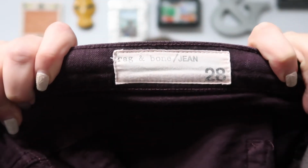Rag & Bone jeans, size 28. Yeah, they are colored denim, but they're in really good shape. And for the price I paid for them, even if they only sell for $50, even if they only sell for $20, I'll still make a profit after their commission fees. They're like an eggplant color, I guess.